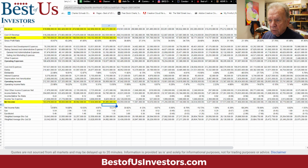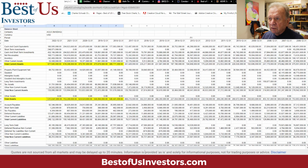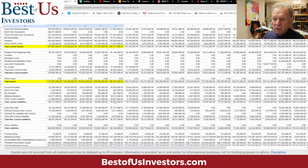Their gross profits have gone from $179 billion to all the way up to 401. Their net income has increased from 45 billion to $183 billion. That's some phenomenal growth. Then let's look at their balance sheet. Their total current assets have grown from just under 400 to almost $900 billion. Total assets then have just about doubled over that same period of time.